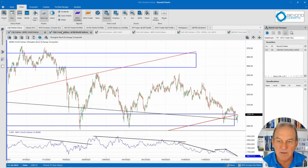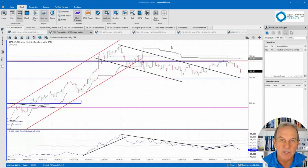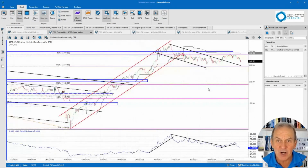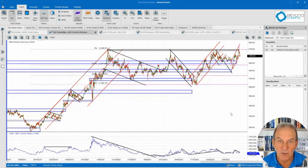Okay, we'll quickly move over now to the commodities. The CRB index did break out, found resistance again at this resistance zone, broke out of the down channel, and now is falling as well. You can see underperformance here of equities, quite sharp. A lot of that has to do with oil.